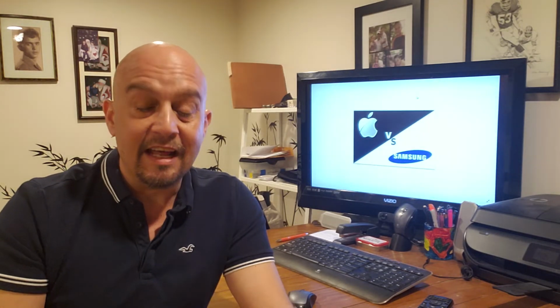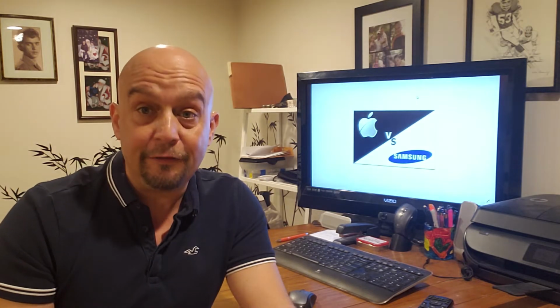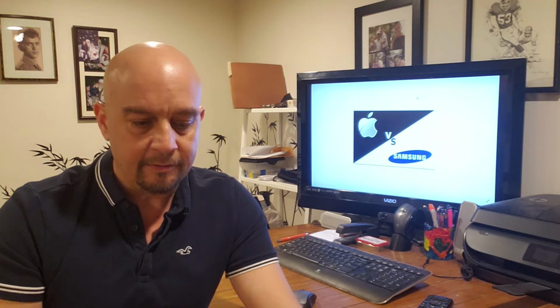Okay. Now let's switch over to how much this phone is going to weigh. The Apple XS Max weighs 208 grams and it's 7.7 millimeters thick. The Galaxy S10 Plus, 175 grams and it's 7.8 millimeters thick. So the thickness is virtually the same exact, but the weight is a clear winner for Samsung.